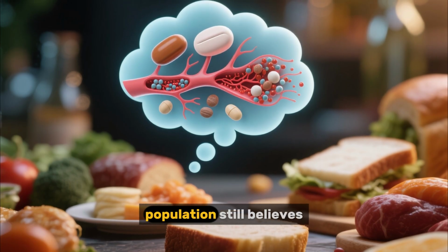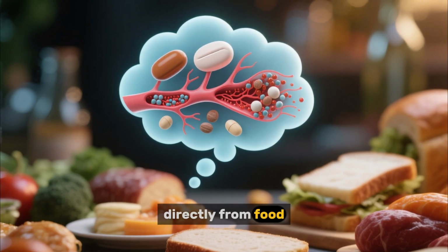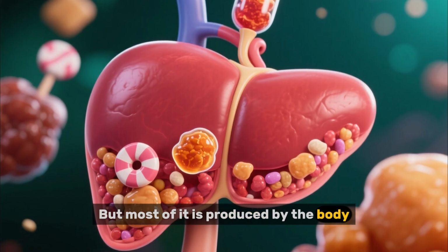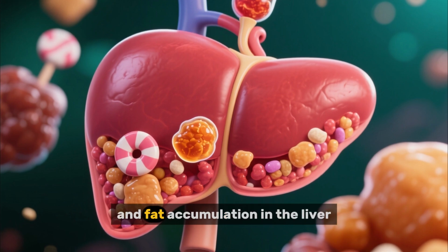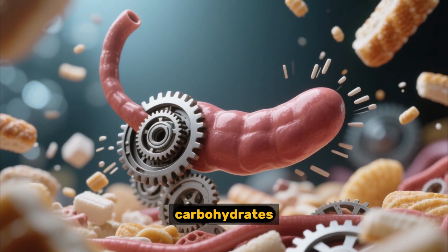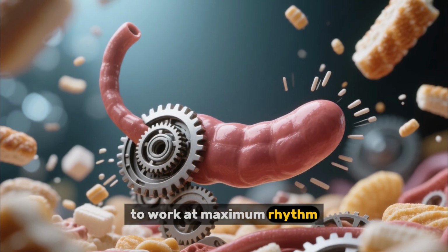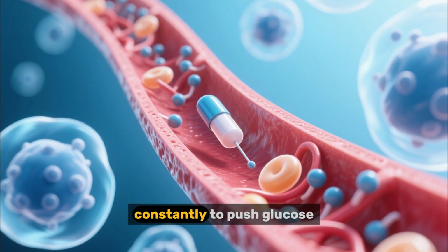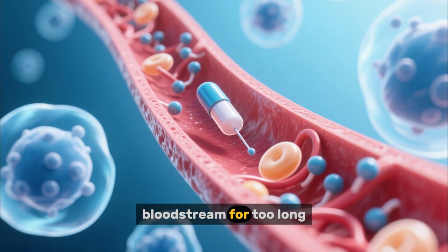A large part of the population still believes that the cholesterol that clogs arteries comes directly from food. But most of it is produced by the body itself, especially when there is excess sugar, insulin resistance, and fat accumulation in the liver. When someone keeps eating refined carbohydrates, even if culturally normal, they force the pancreas to work at maximum rhythm. Insulin is released constantly to push glucose into the cells, trying to prevent sugar from staying in the bloodstream for too long.